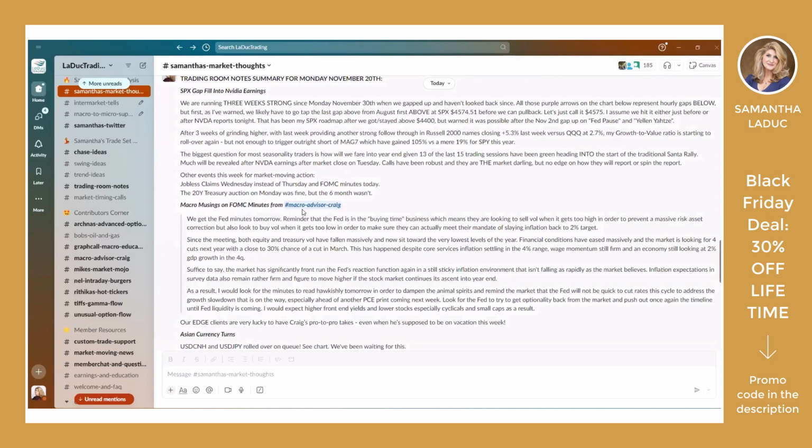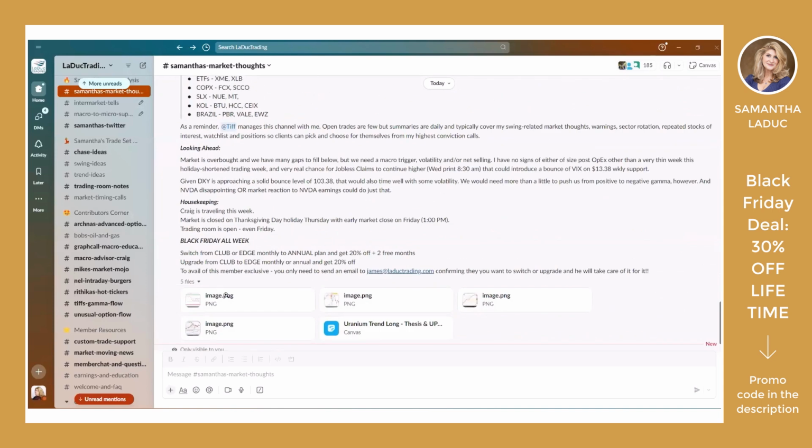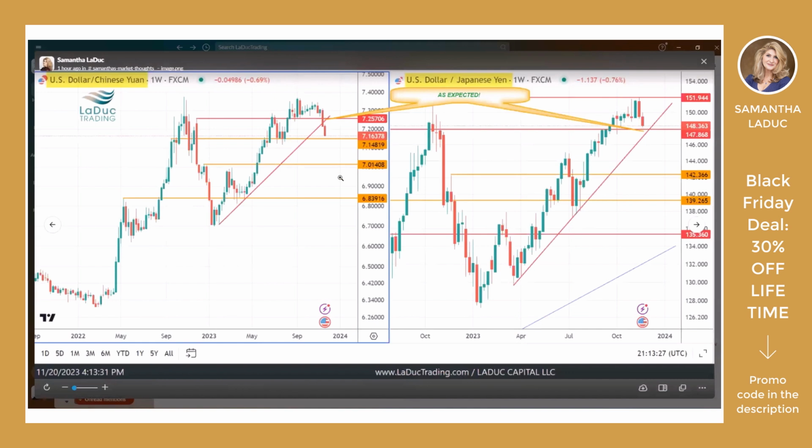So that was the gist of the SPX roadmap I wanted to show, plus the dollar falling because we have some very strong Asian currency rollovers as expected. They were expected to intervene. They did. This is Bank of Japan in the Dollar-Yen on a 1-week time frame. This is PBOC, Dollar-Yuan on a 1-week time frame. They were absolutely expected to come in there and do something, especially at the 152 area for BOJ, and it has come back down.